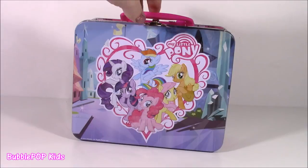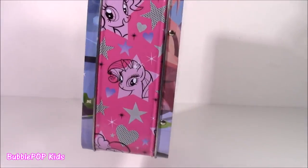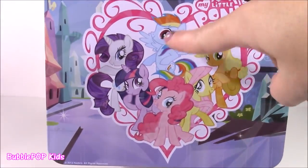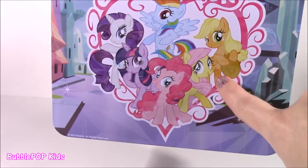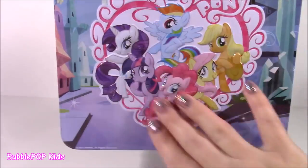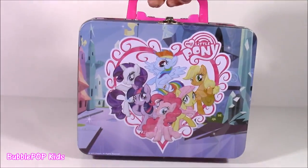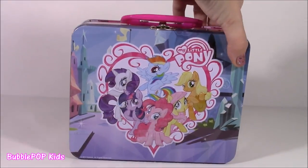Here is the box. Now I have tons and tons of My Little Pony boxes. But this one I have never seen before. The back is kind of like flat. We get Twilight Sparkle, Rarity, Rainbow Dash, Applejack, Fluttershy, and Pinkie Pie. And when you flip it around, it's kind of like a 3D image going on. Really, really bright. Even more than this amazing looking box, I think you're gonna love what is inside.